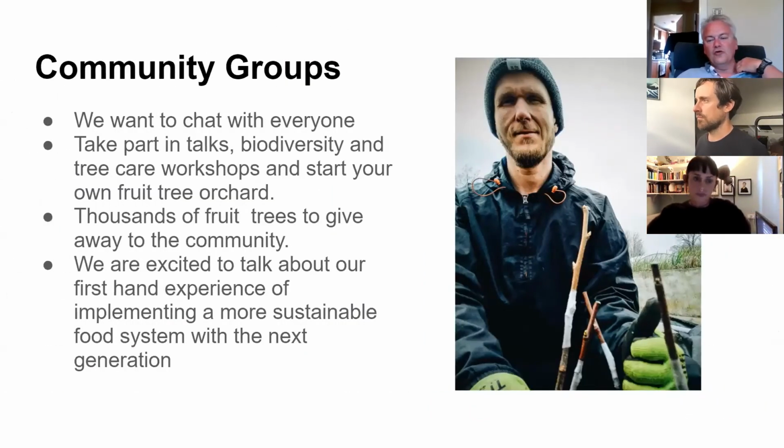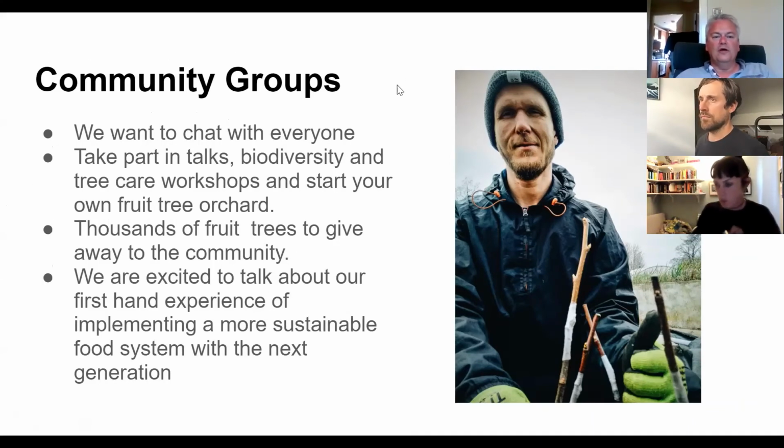Normally, as Solvi says, it's a whole community project, and we do want to work with the wider community, from schools, youth groups, uniform groups, garden clubs. You could have your own orchard already. You might be wanting to start up an orchard, have some spare ground. So we are going to be reaching out to the whole wider community. We're doing talks, as we're doing tonight, but we're also going to do workshops in the autumn on tree care and how to start your own fruit tree orchard.